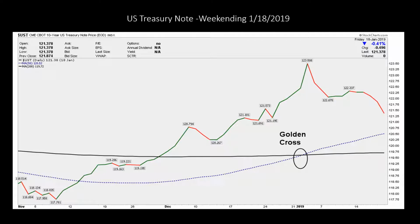Here we put it all together. As we can see, price peaked in early January of 2019. Since then, price has pulled back. But for now, price is still above both the quicker and longer trend averages. The moving averages are in an uptrend position with the 50-day above its slower 200-day. For now, the U.S. Treasury note is just experiencing a normal pullback.